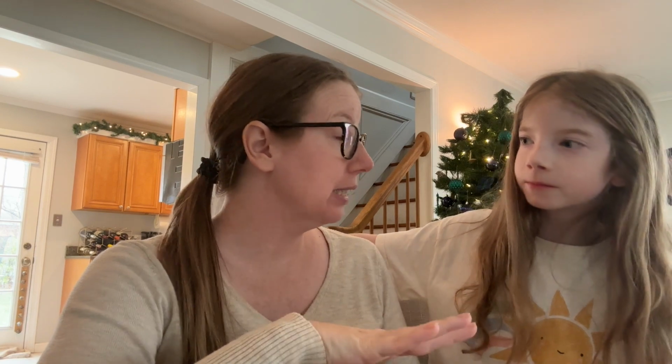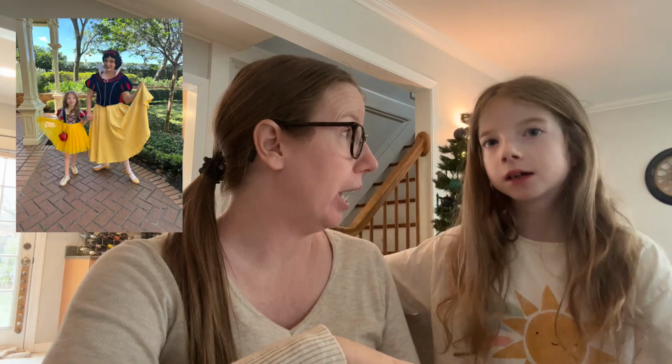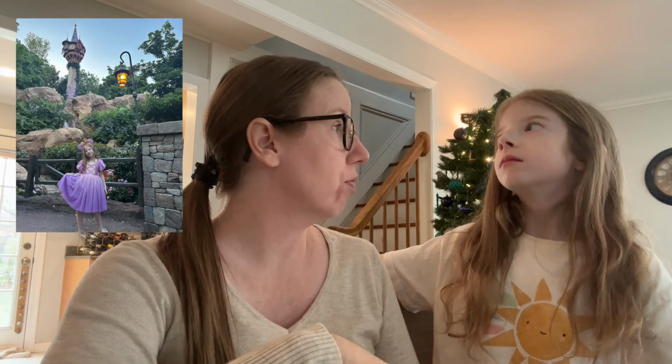So your Disney dresses, like, you're comfortable wearing them all day? Like, you don't feel uncomfortable or anything when you're riding? I'll link to some of our favorite dresses down below.